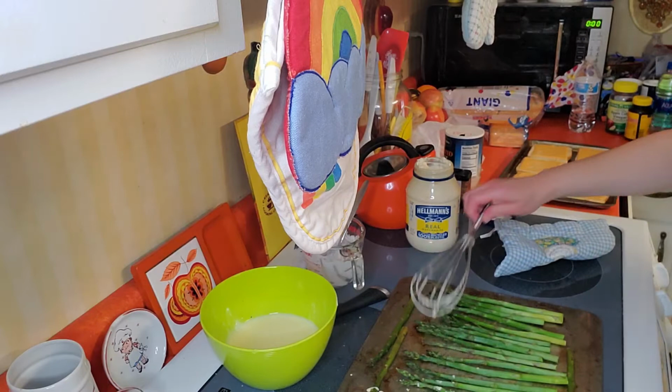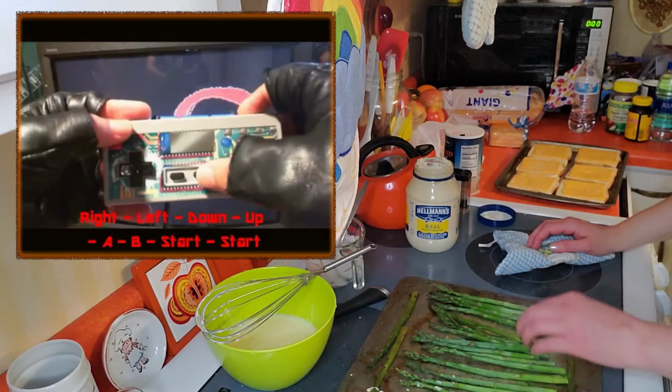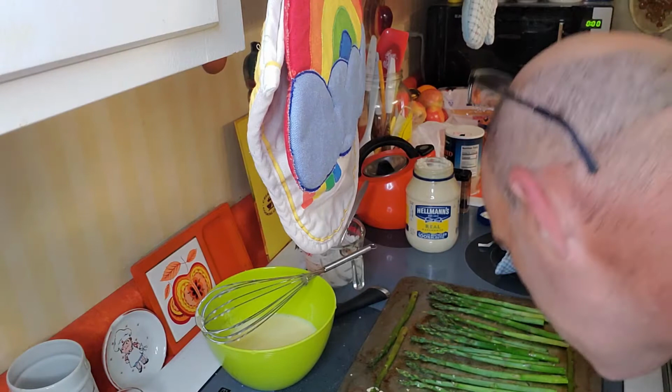Down, across, up. Okay. You did that, not me. Down, across, over, up? What? Right, left, down, up. A, B, start. Look at the asparagus. Smell them. That's showing a spatula and a spoon. Smell the scent wafting up. Yeah, I don't get that part at all.